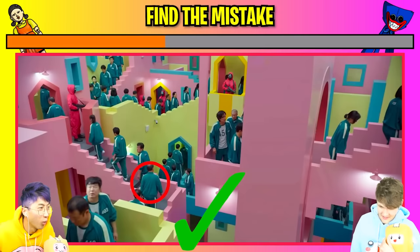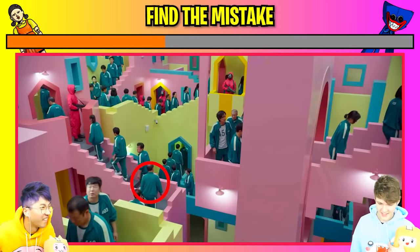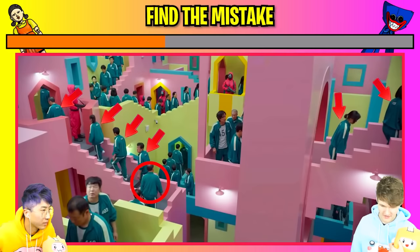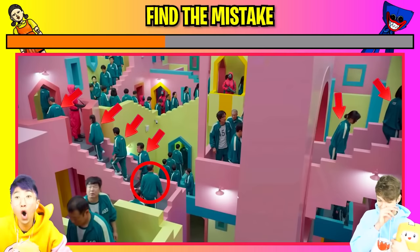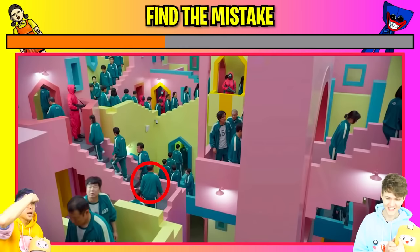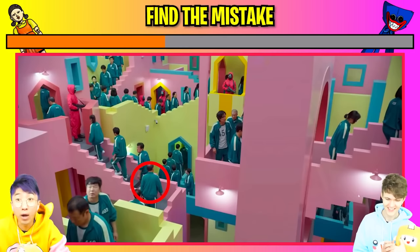I think I see it. What is it? Okay, I think I got it, guys. So on the bottom left, the guy doesn't have the number on his back like everyone else. Oh! Yeah, guys, let us know if you got that. Are you serious? I wasn't even thinking about that.